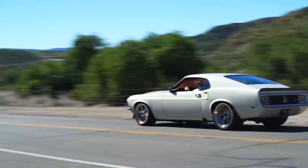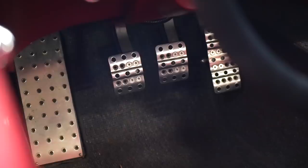Very brutal. It is loud, it is obnoxious. It's just a Mustang with big old tires and a big old engine, a stick.